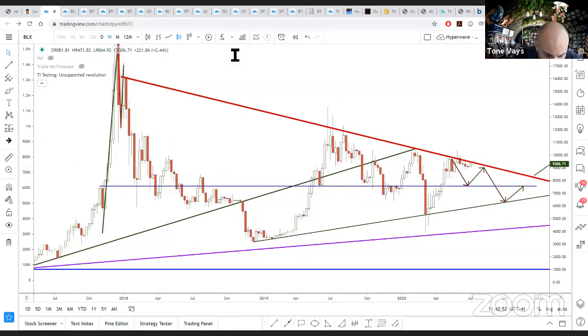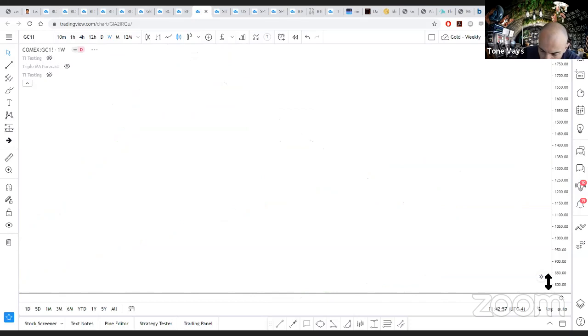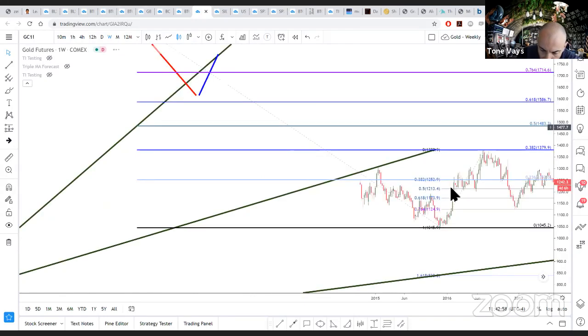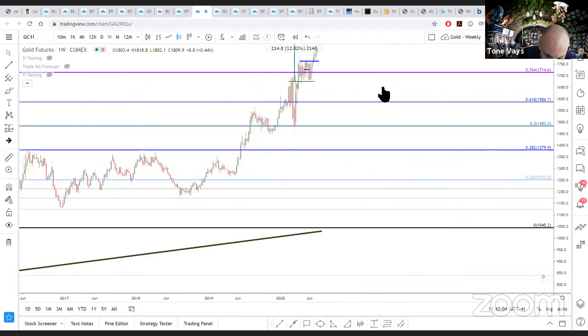I have not looked at gold at all since Friday. Let's look at it together. See, I'm not even looking because I was taking screenshots for my webinar on the history of gold. So let's look at it together and see where gold is. This is the weekly chart, and then we'll switch to a daily. I am about to be surprised.